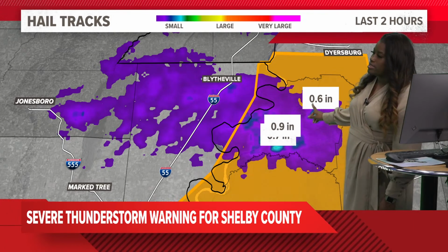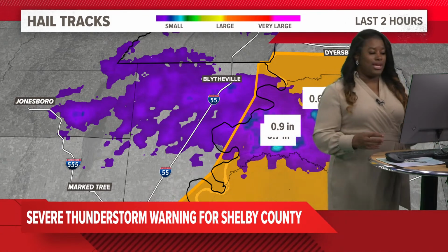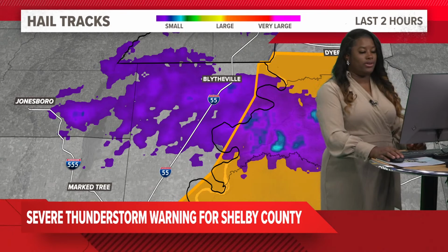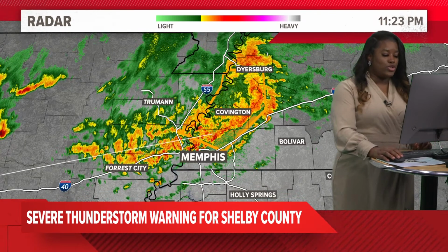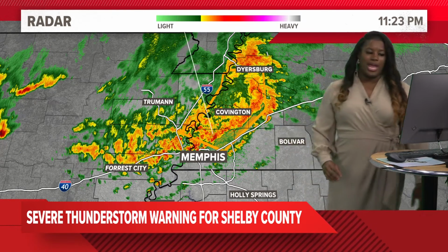So even though this is a little bit greater than half an inch, we're still seeing some really big hail size with this storm. And we're here in the studio. As of right now here in Bartlett, we're not hearing heavy rainfall, but that doesn't mean it's not raining. Here's a look at our latest scan with this storm system. As of right now, it looks like heavy rainfall is still the main concern.